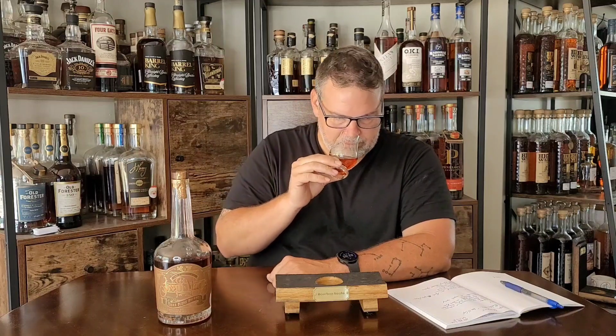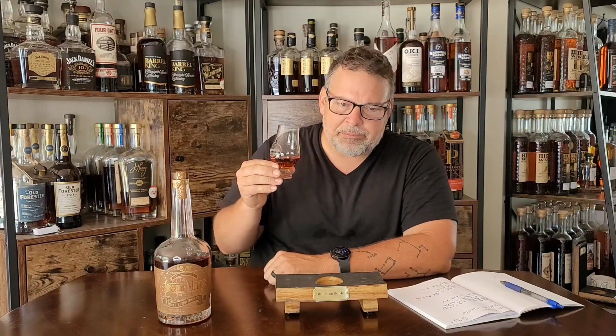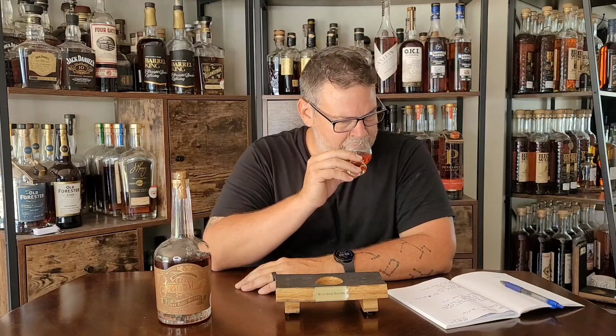Sugar and cinnamon, sourdough bread. I get almost a coconut cream or creme de coconut, you know, like you use to make pina coladas. I get a little hint of that in this one. A little blackberry jam, a little maple syrup, and bacon grease. Like, it's fatty, it's thick. There's all kinds of just chunky stuff going on in there.